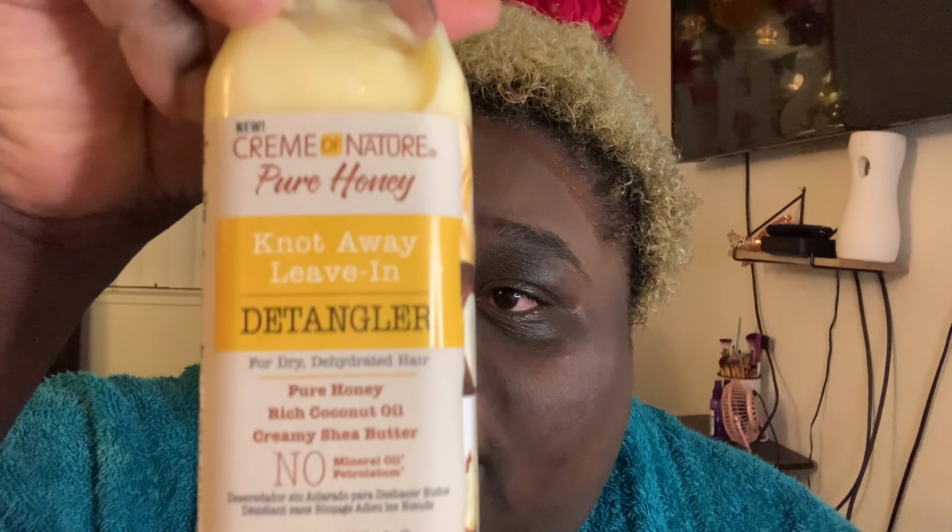I can comb through it. My hair is actually looking blonde and not like that green color. Maybe that's what that silicone mix was too. I also should have bought that purple shampoo and it would have got rid of the color. So I actually do feel like my hair is very moisturized. I'm going to oil it down, but I am going to put a little bit of this Detangler in here.